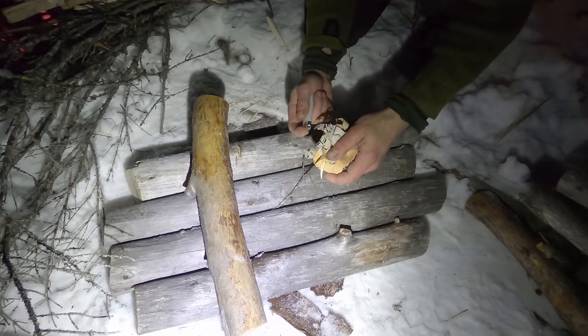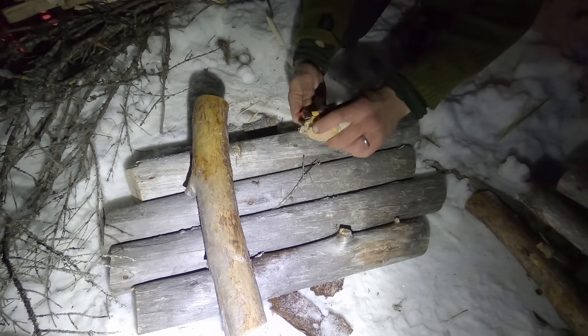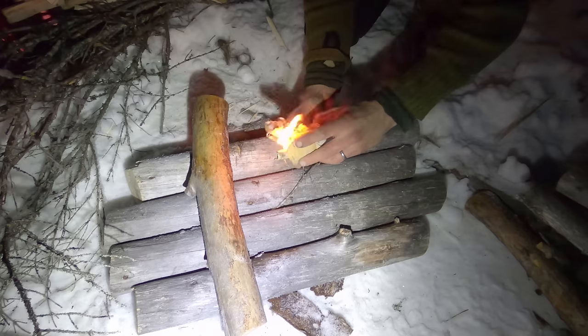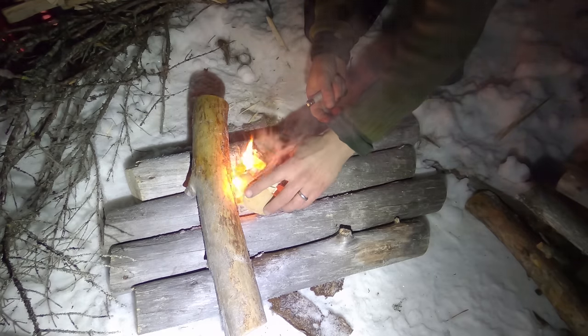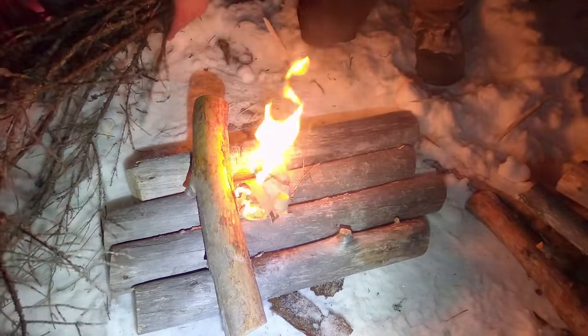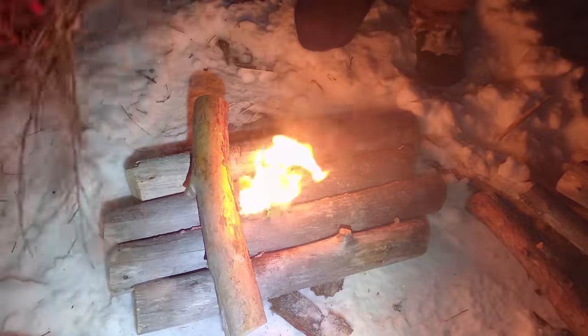I know, I'm using a lighter, forgive me. But time is of the essence. I kind of just want to get this going and warm up a bit.